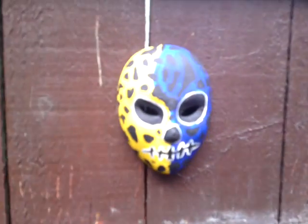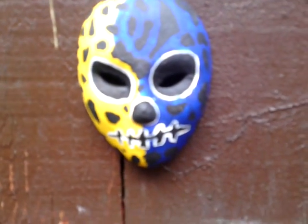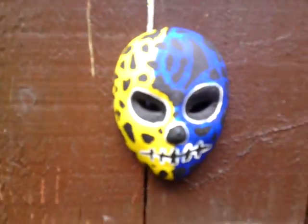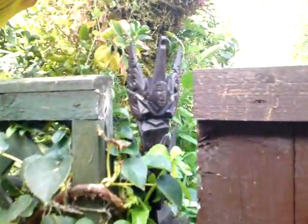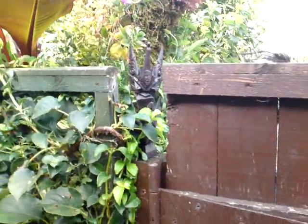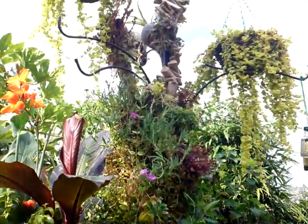There's a little mask that I got from a charity shop and repainted to look all Day of the Dead, South Mexican stuff. Nice little totem from a charity shop, I think about £1.50, on top of the fence post. Here's my big cannibal totem thing I've made.